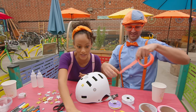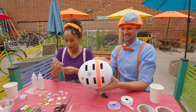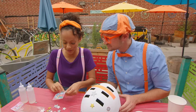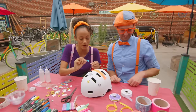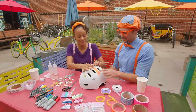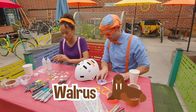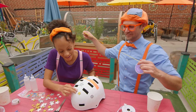Yeah. Ooh, and these are really cool stickers. Whoa. All right. Wow. Look, underwater sea creatures. Whoa, cool. What animal are you going to pick? Ooh, what about this really fun dolphin? Can I put it right here on the orange tape? Sure. Wow. Cool. Orange and blue together, my two favorite colors. Yeah. Whoa. I really like this walrus. Whoa. Yeah, another animal that lives in the water.